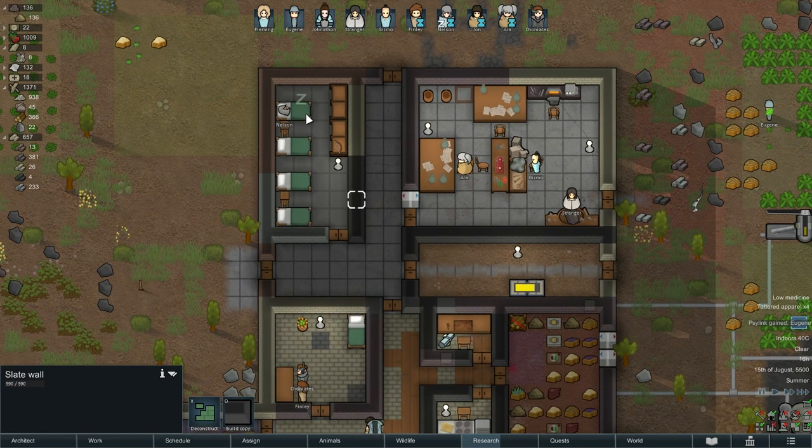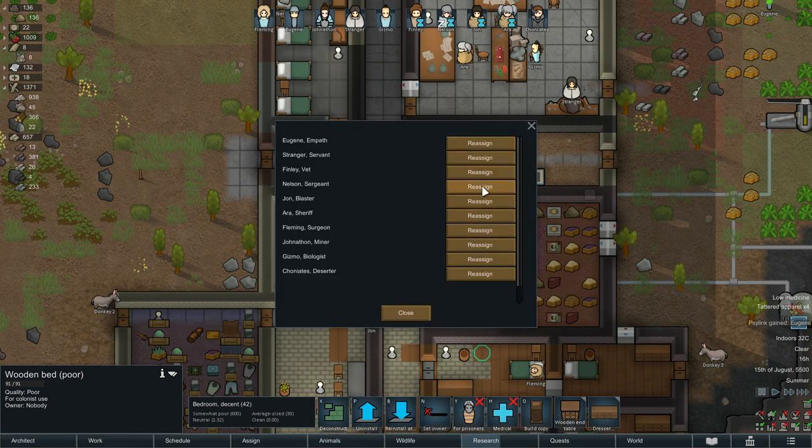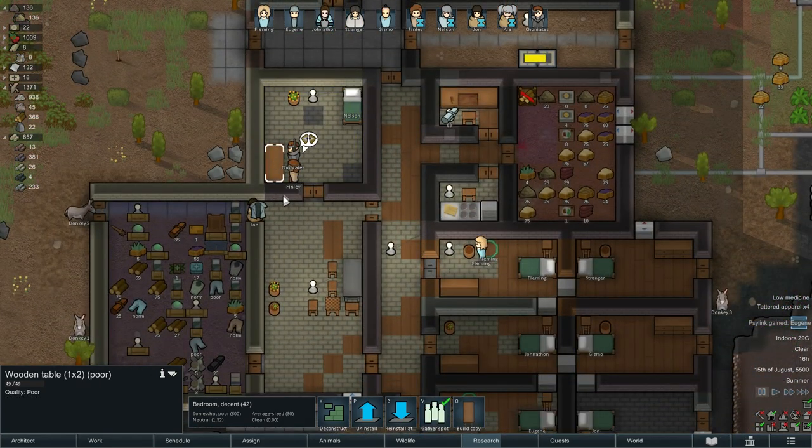Fleming and Nelson. Now, Nelson is here, so night owls are likely to be disturbed by other people who are up and about when they're sleeping in the daytime. So I might set Nelson to be in here, and that's going to wake him up and move him straight away, but that's okay. Now, I'm going to move this table out of here for now, because people are going to come in here and disturb him.